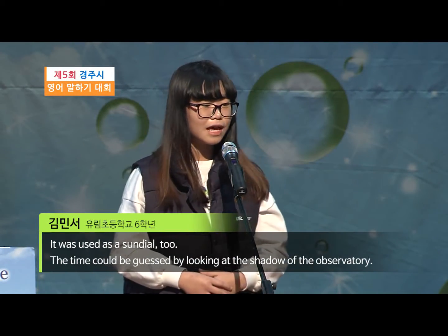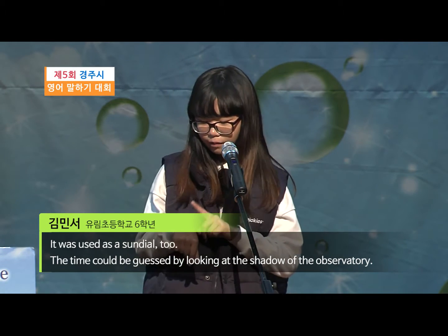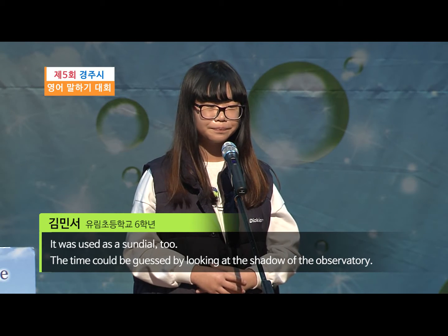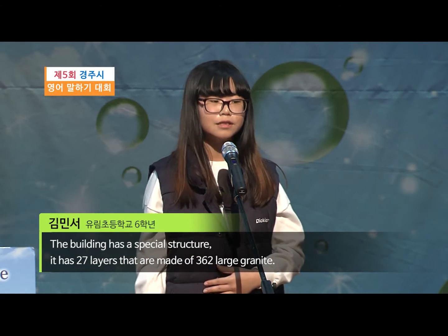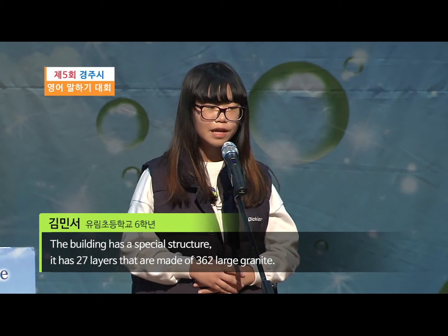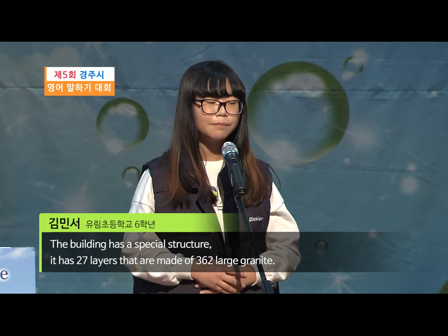It was used as a sundial too. The time could be determined by looking at the shadow of the observatory. The building has a special structure. It has 27 layers that are made of 362 large granite blocks.